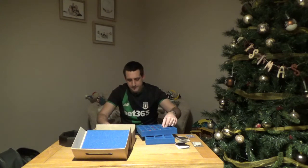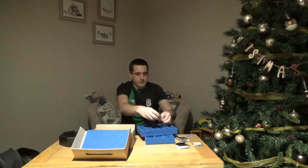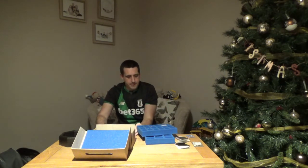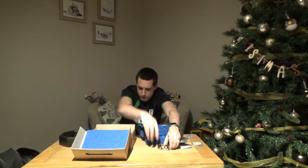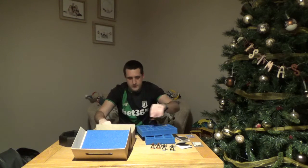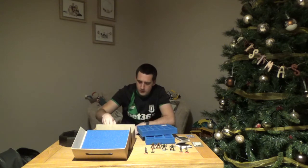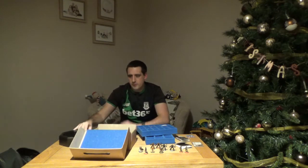So I've got Smuggler, Obi-Wan, Gideon, 3PO, 1 unit of Wookiees, 2 units of Wookiees, a unit of Echo Base Troopers, and that's my list actually. So that's a unit of Wookiees, a unit of Wookiees, Echo Base Troopers, Smuggler, 3PO, Obi-Wan, Gideon.